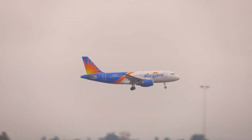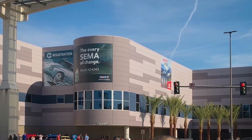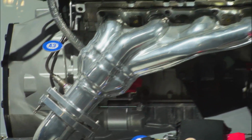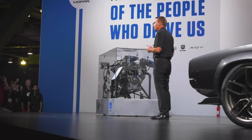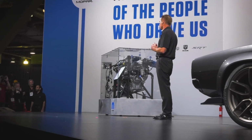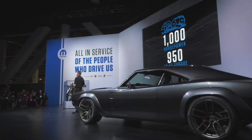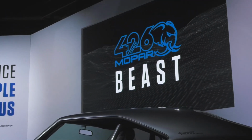So as a lot of people know, I'm not a big fan of flying, so I do a lot of driving. I drive down to Vegas every year to the SEMA show. Last year, I was presented with the Hellephant engine. That's right, this Mopar Hellephant crate Hemi engine delivers a staggering 1,000 horsepower along with 950 pound-feet of torque. This Hellephant is a beast.